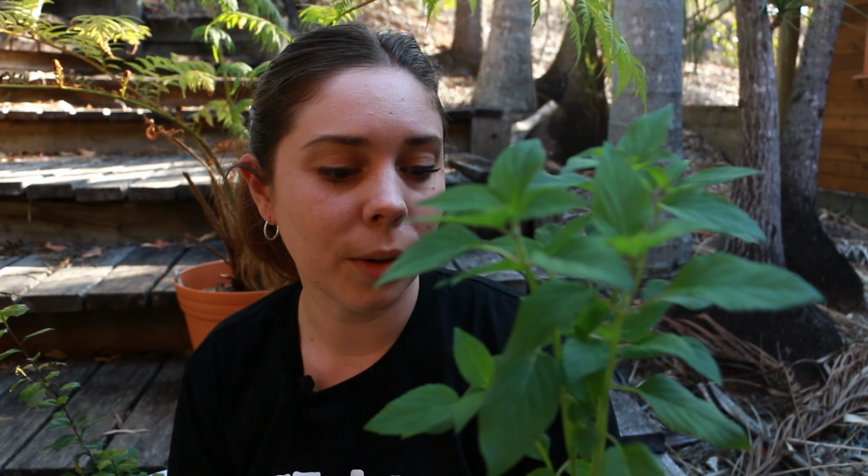So I'm going to put this in a pot where I can move it around so it doesn't get too much sun, because the harsh sun is a little bit much for this plant where we live. So if you do have any tips on growing pineapple sage, let me know and I'll definitely take all of that on board.